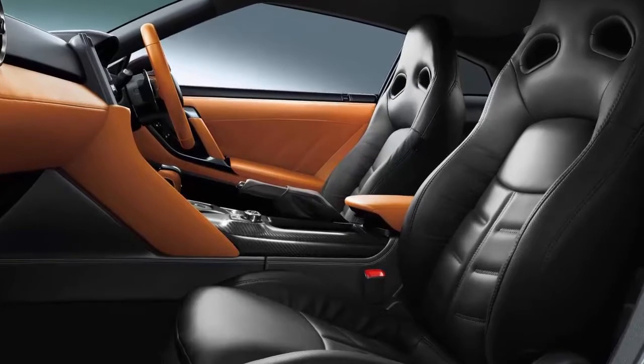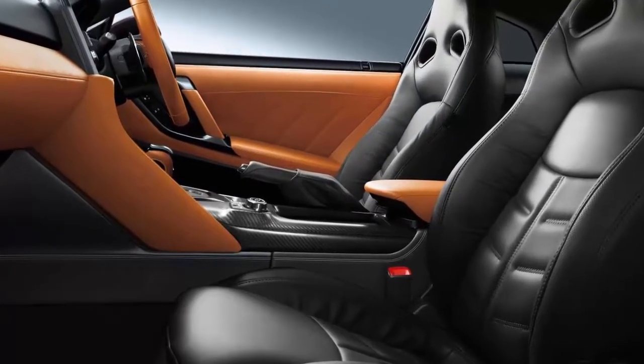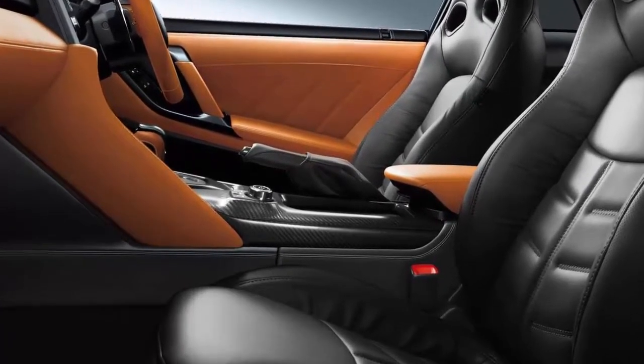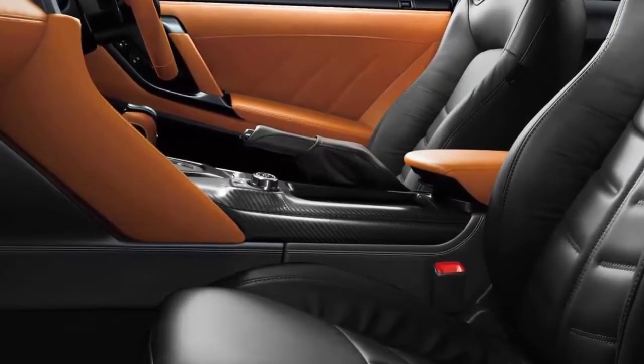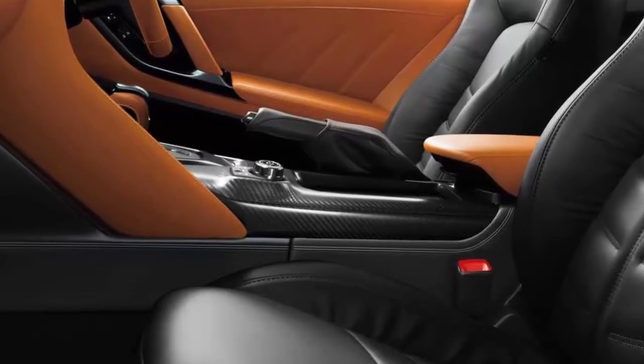Aside from updating the current GT-R, Nissan hasn't forgotten about its predecessors. As you may recall, the NISMO Heritage Parts program introduced a wide variety of components for the R32 last year, and recently it launched parts for the R33 and R34 Skyline models.